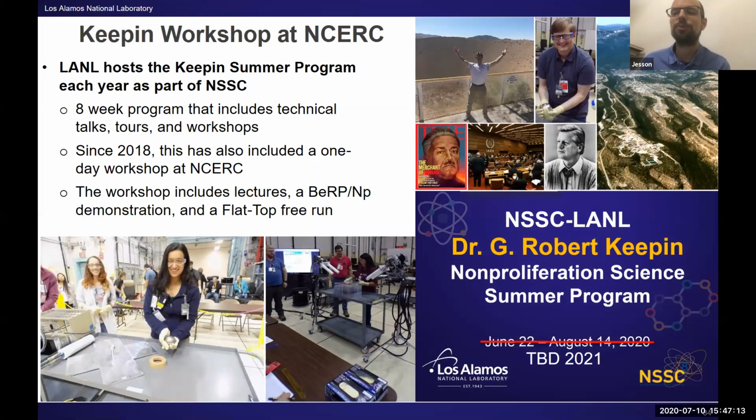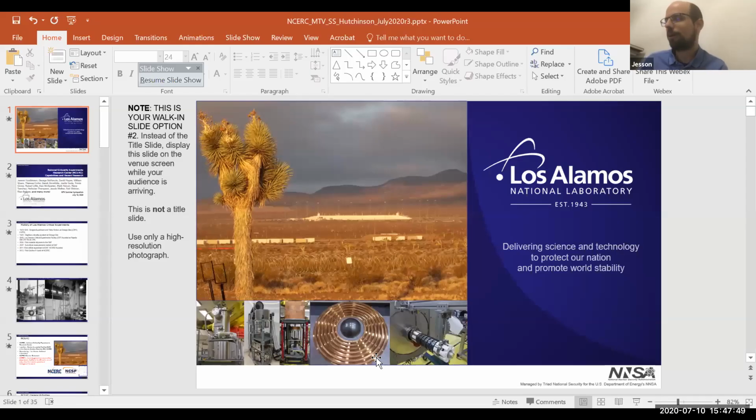One other thing related to the consortia is that we also have the Keep-In program at Los Alamos. Many of you have probably heard of the Keep-In program, and some of you may be part of it this summer. Typically it's 8 weeks in Los Alamos, though of course this year it's being done virtually. It includes various technical talks, tours, and workshops, and we top that off at the very end with a one-day workshop at NSERC. There, students get to handle actual nuclear material, including the BeRP ball. Sorry, I don't know what happened to the slides.